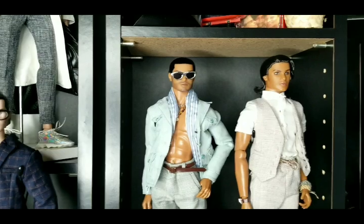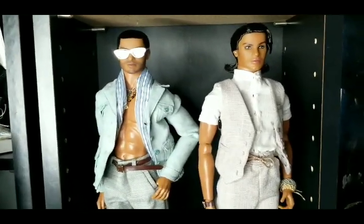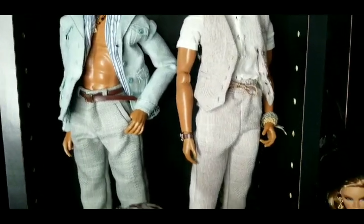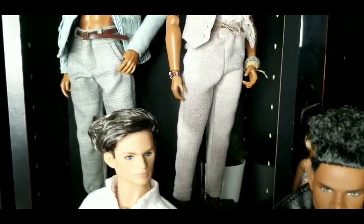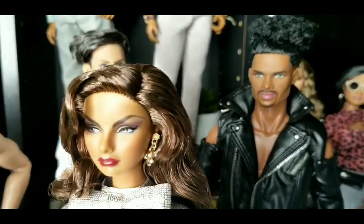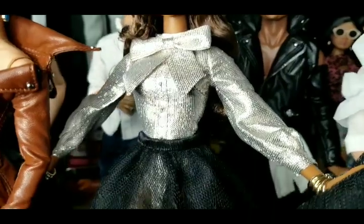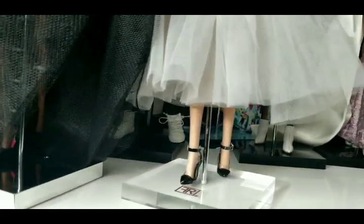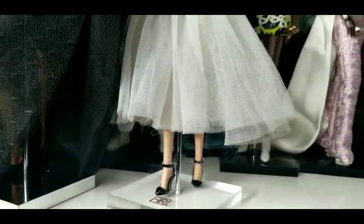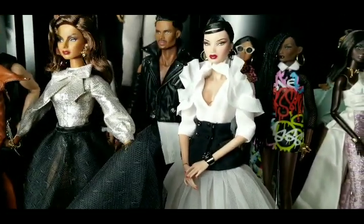Here are the fabulous twins, the newest edition, just arrived. So excited for them. Love them. Here's a closer look at Agnes, or as I like to call her, Maria Felix. The beautiful Kyorri in a somewhat Dior haute couture inspired look.